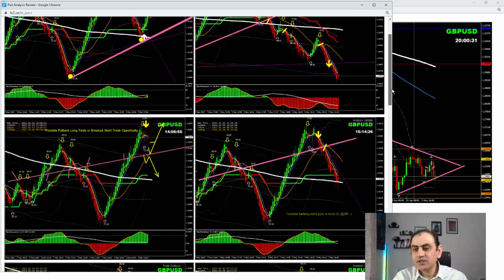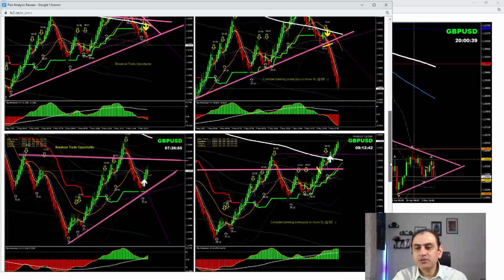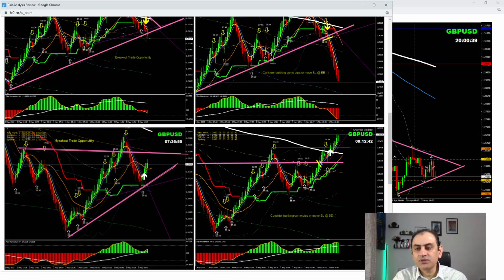Okay, so let me share with you this morning. That was 7:30, just before London Open. It was pretty straightforward. Once the price developed a double bottom at the support level, that was pretty straightforward. Nicely, first target hit, banked beautiful pips, and I explained to wait for another pattern.